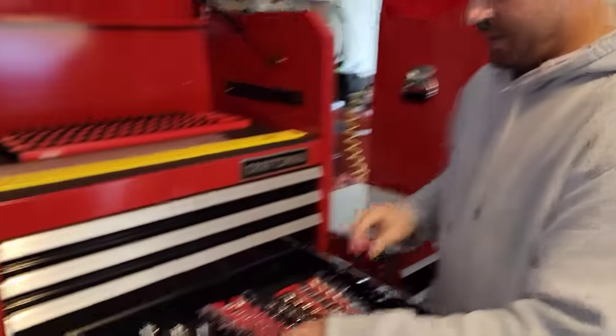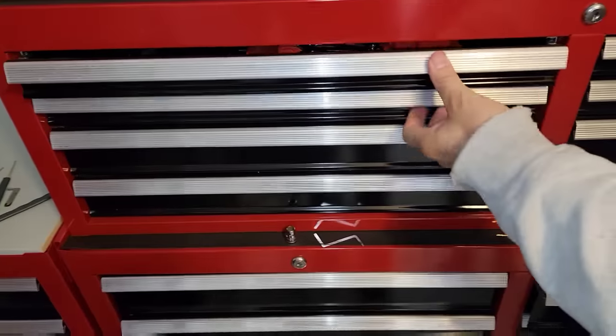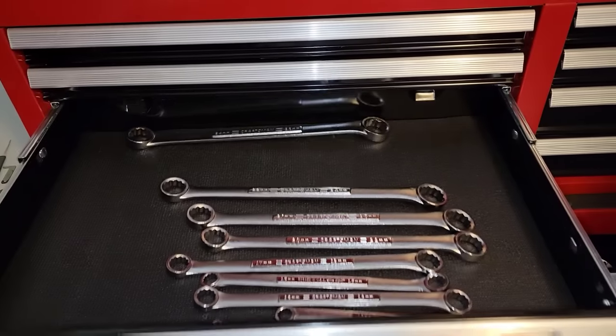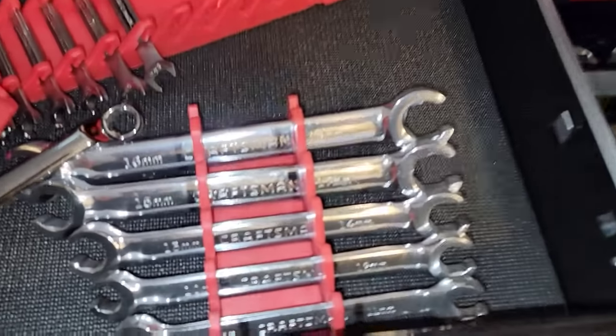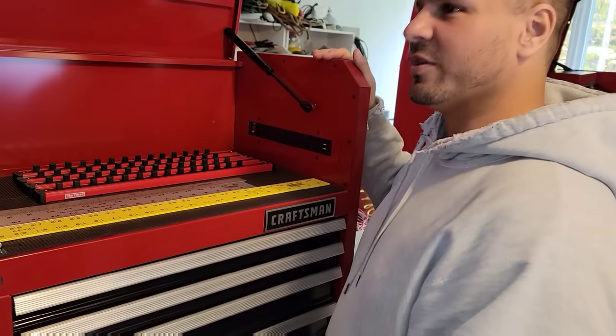Let's see. Holy cow. This is just insane. More wrenches! What do you think? More wrenches. And I bet you a stubby set. One was probably metric. Those are weird ones. That's metric. You know what hasn't been metric, though? You know what hasn't even been standard? This entire storage unit. It's not standard. It's not metric. It's just mind-blowing. We've made more money on this storage unit than any others in the past.